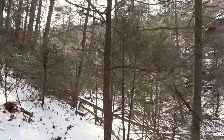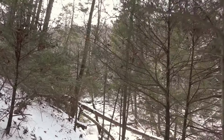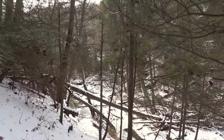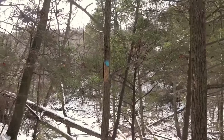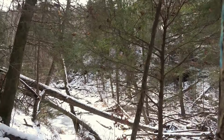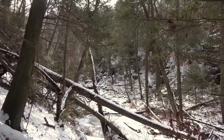Even though we're not super remote here in York County, but yeah, here the trail goes down pretty steeply. You can see where the blue blaze used to be. The piece of bark came off there. All right, probably have to turn you off. We'll see. Come back down to the creek again.